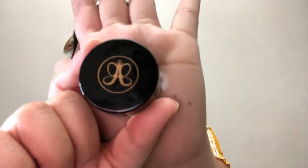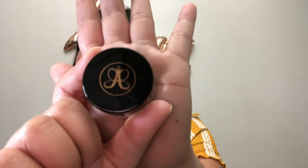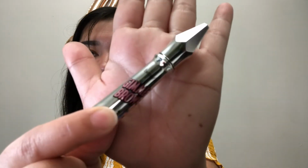And now, explain ko sa inyo kung ano yung mga ginamit ko. Or ipapakita ko sa inyo kung ano yung mga ginamit ko kanina. So, nag-start ako for my kilay. This is Anastasia Beverly Hills na Deep Brow Pomade in the color of medium brown. And then, naglalagay din ako ng this is like a volumizer from Benefit. Give Me Brow from Benefit.